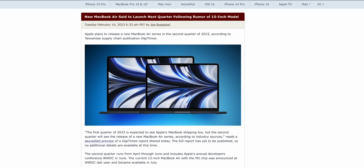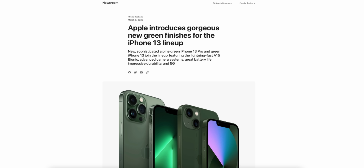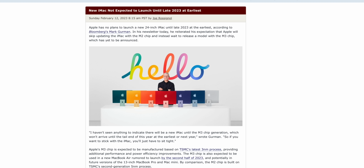But there is also a possibility of a 12-inch MacBook Air, according to a Korean leaker, which also could be pretty interesting. Now, in addition to that new MacBook Air, we could also expect to see new iPhone 14 and 14 Pro colors, Apple's rumored hardware subscription service, and potentially the unveil of a new iMac.